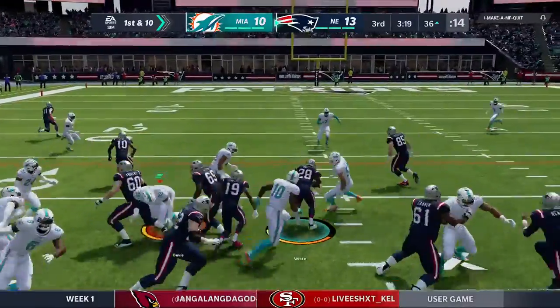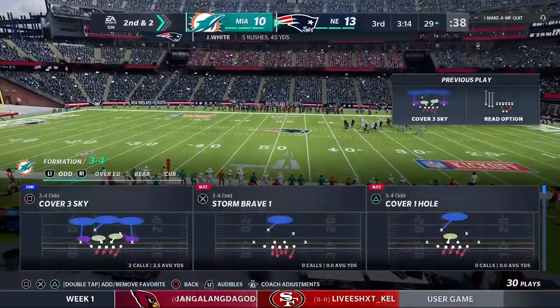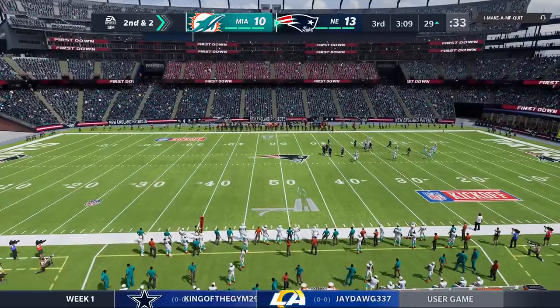First down, here's White. Good. Just what you want on a first down, run, call it 8 yards, and it's second and two. Good, strong run right against the 3-4 set.